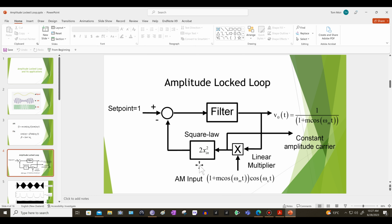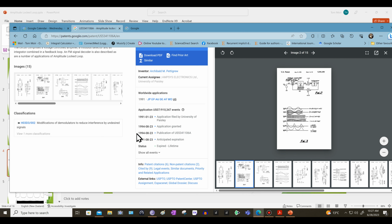So here's the amplitude lock loop the way I draw it in my book, but the original, I'm just going to get the web page. This is the original patent that Archie took out in 1991, although we'd been working on this in the 80s, but I don't think he got the patent till then. So you can see over on the right here, the input, there's a linear multiplier, a modulus detector, this -1 and a +1, and an integrator for negative feedback, minus K upon S.